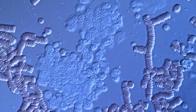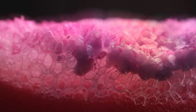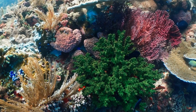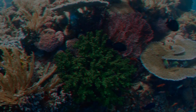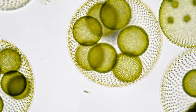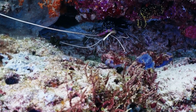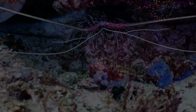Another critical cell type in sponges is archaeocytes, which are large, amoeba-like cells that play a pivotal role in feeding and reproduction. These cells have the ability to engulf food particles, digesting them within the cell. In addition, archaeocytes are essential for the sponge's regenerative abilities. They can transform into other types of cells, allowing sponges to regenerate lost tissue or even grow new sponges from small fragments. This regenerative ability is remarkable. Sponges can regenerate lost tissue in as little as 24 to 48 hours, depending on the species.